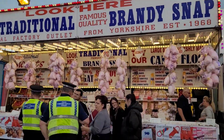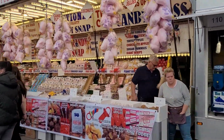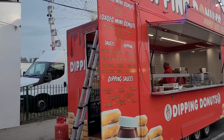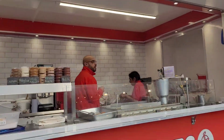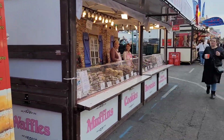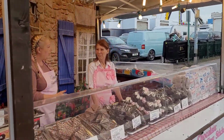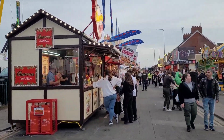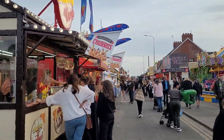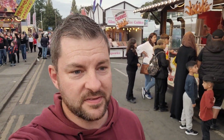You got brandy snaps. Brandy snaps are always a popular option for Hull Fair. I tend to try and get a bag and let them go stale because I like them chewy. Dipping donuts. So yeah, more donuts. Cookies. Homemade muffins and tray bakes. More churros.